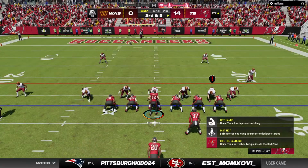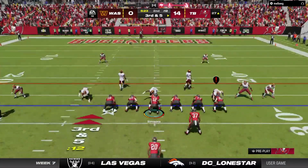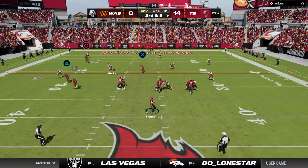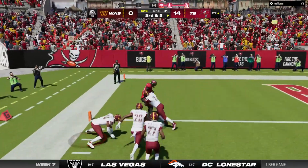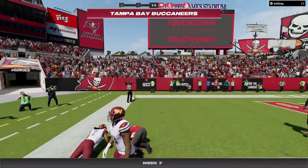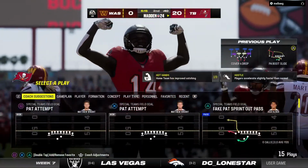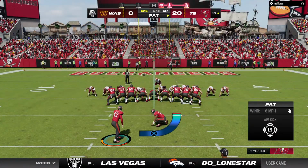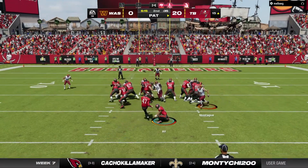Play number 7 now coming up on the drive. 3rd and 5. Looking to throw, Simmons. Pass to the sideline and pulled in, and in for the Buccaneers touchdown. Chris Godwin, his 3rd touchdown now on the year. And the Buccaneers take a 3-touchdown lead.